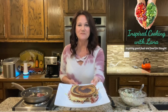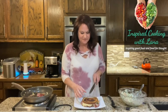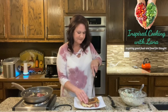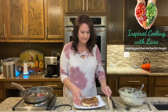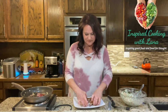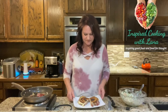And here you have the perfect Reuben. I can't wait to dive into it. Let me just cut it in half right now. See that cheesy, yummy, gooey, and then there it is cut in half.